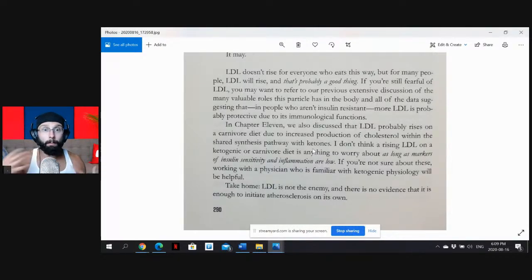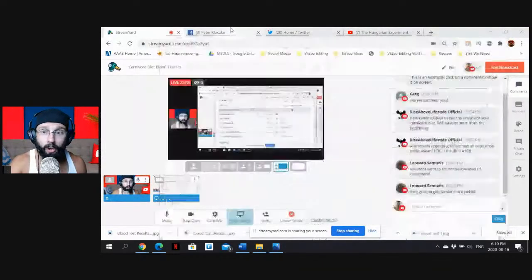And your body and your mind, your brain will run off these ketones for fuel. So I don't think a rising LDL on a ketogenic or carnivore diet is anything to worry about as long as markers of insulin sensitivity and inflammation are low. If you're not sure about these, working with a physician who is familiar with ketogenic philosophy will be helpful. Take home: LDL is not the enemy, and there is no evidence that it is enough to initiate arteriosclerosis on its own.